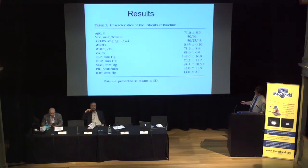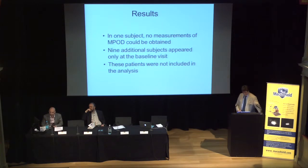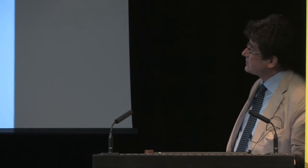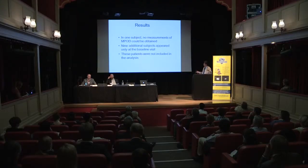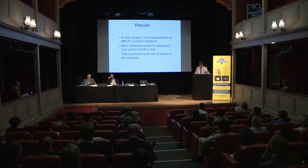This is the light threshold as obtained with microperimetry. This is the visual acuity, and these are the hemodynamic parameters, and finally the intraocular pressure. Now, in one subject, we were not able to obtain measurements of macular pigment optical density at baseline. We do not know exactly the reason, but this subject was excluded, and 9 additional subjects only appeared at the baseline visit, and these patients were not included in the analysis.